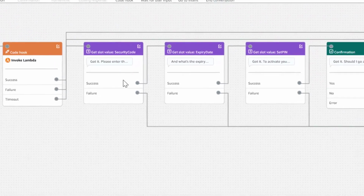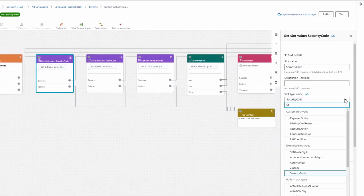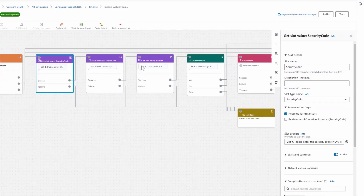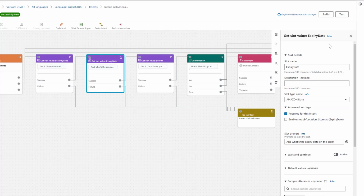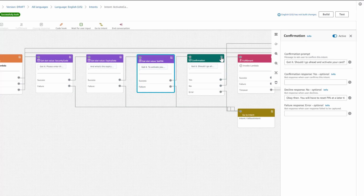When the intent has been triggered, we start by collecting a security code. That is a slot type that is an extended slot type. After that, we collect the expiry date, which is a built-in slot type of type date. And then we collect the PIN, which is of Amazon number. Once we've collected those, we play back a confirmation asking if we should go ahead and activate your card.